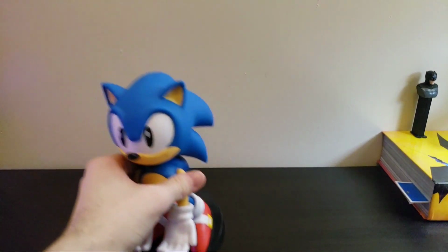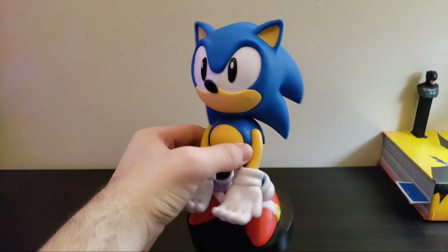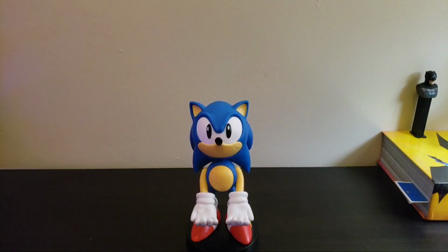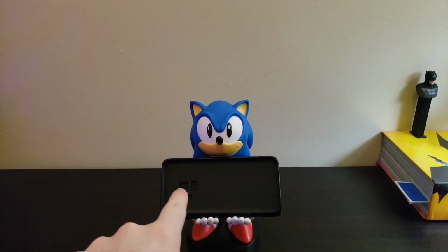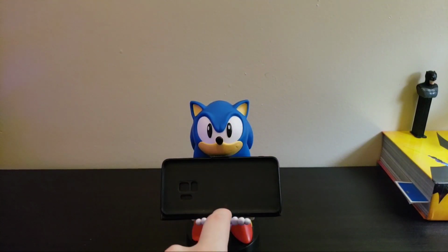But next up, I don't know if we can count that as a figure. It's a Sonic the Hedgehog controller holder, baby. It's kind of simple. It's classic Sonic. It's all cute. You can grab your controller. This is definitely a controller. You put it like that. It's so fun. I have this beside me when I go to bed because Sonic needs to wish me a good night.